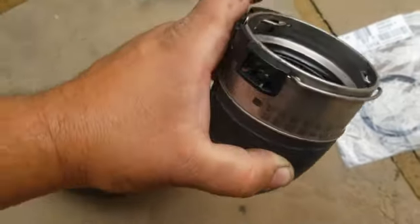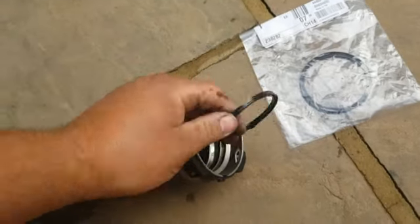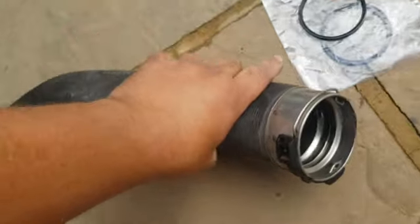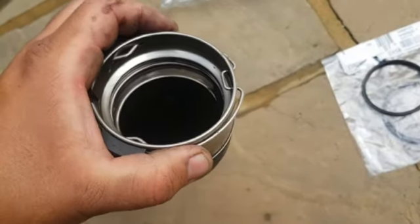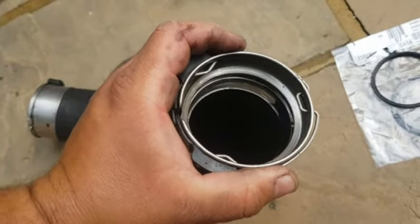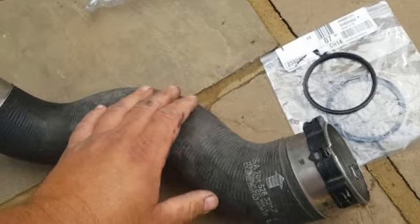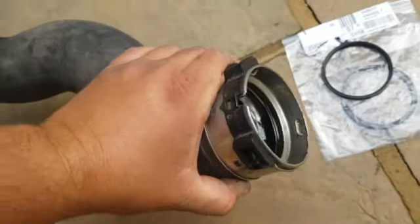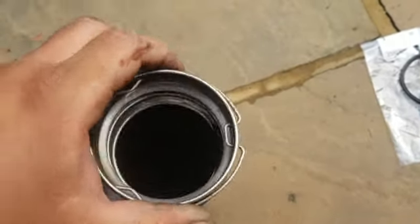So what I'm going to do is just change that seal. Literally just take it out and put a new one in. Just wipe it with a dry cloth and clip it back in. Make sure you don't use any sort of silicone or anything like that, because if you do, you can easily damage the turbo or the entire system. So just make it dry, replace the seal, clip it back in. That's it. It's fairly easy.